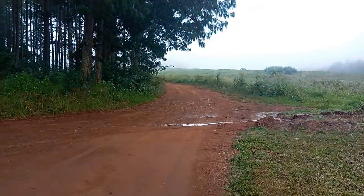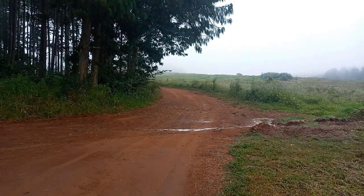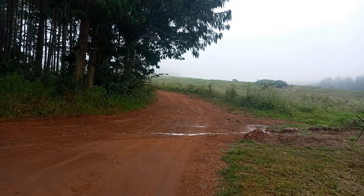And that is the road out. So we're on our way now to Kruger National Park, Phalaborwa Gate. It's going to be fantastic.